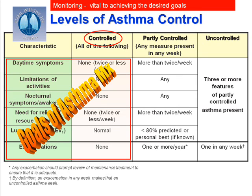So we know that monitoring is very, very important for us to achieve the desired goals. We want to achieve the controlled state of the child's asthma. And these really are the goals of our asthma management, and we need to focus on this.